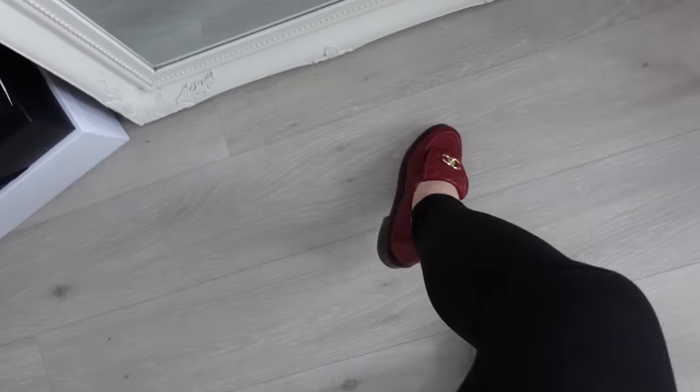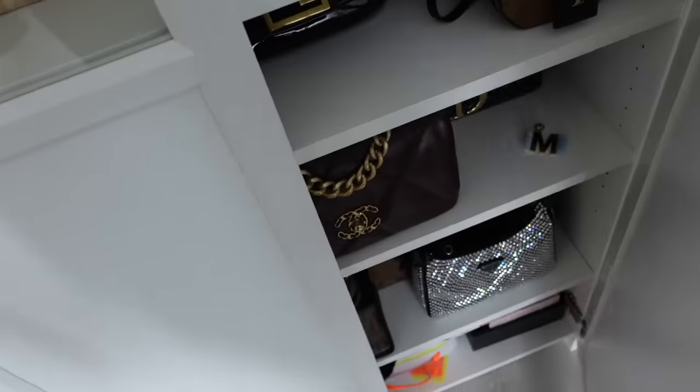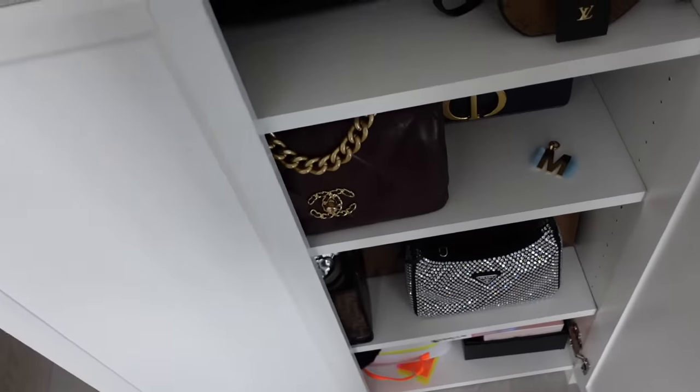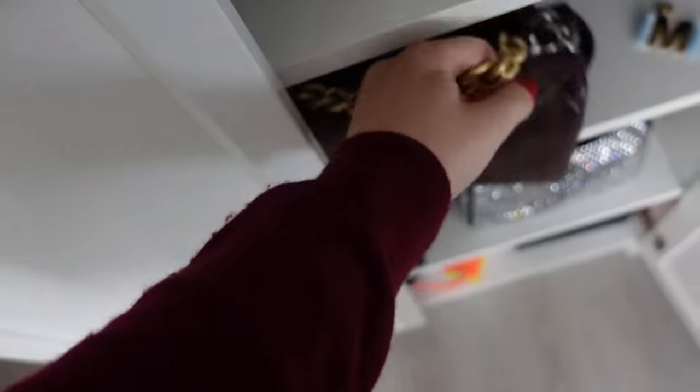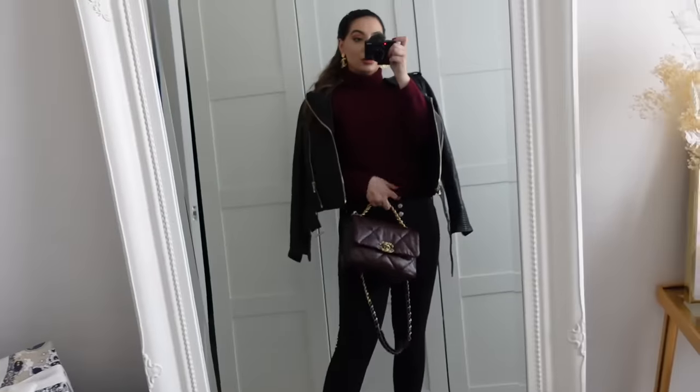In love. Okay, and for bag, I think I'm gonna wear, I don't have handles on these, so they're a bit harder to open, but yeah, I'm gonna wear the Chanel 19. I know it's not a perfect match, but let's see the final look.